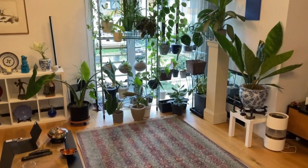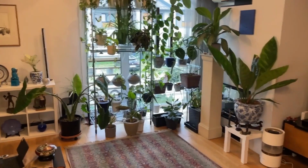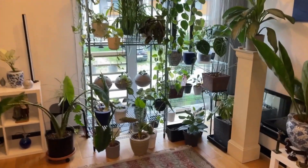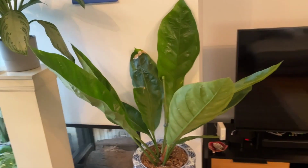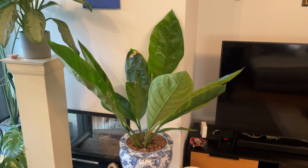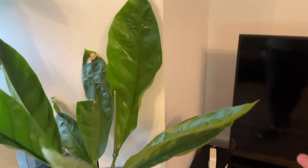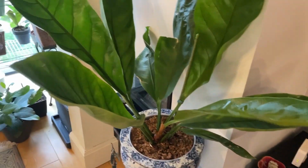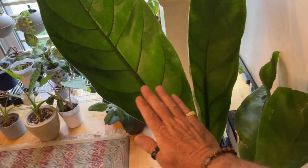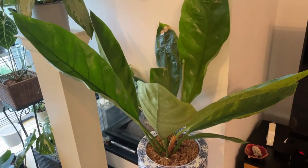Sorry for the glare. Now, over here is my main plant wall, again up against a south-facing window. Some of these plants you may remember. This is my Anthurium hookeri cultivar. I'm not quite sure what it is, but it's put out this one as its newest leaf. But as you can see, all the leaves are quite big indeed. And it does like its place. It's about 2 meters away from the south-facing window.